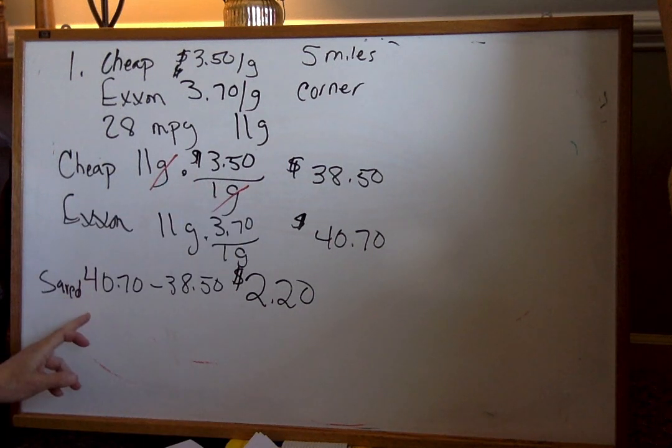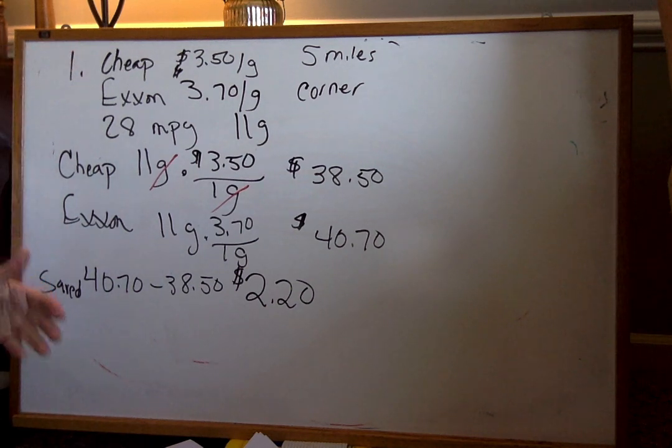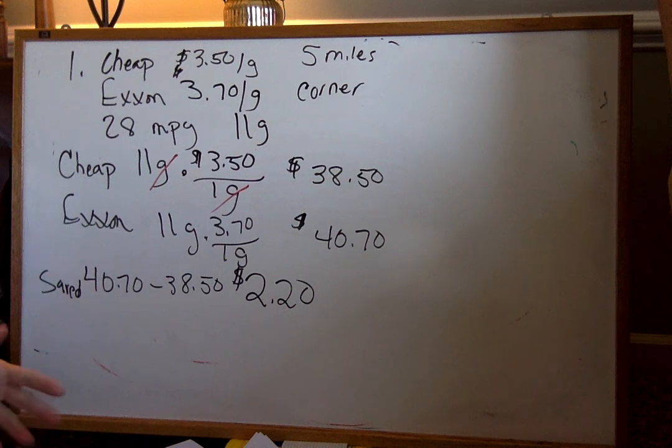But here's my position. If the cheap gas station is on your way to work or to the gym or when you're going to Target or something, absolutely stop there and get it. Why wouldn't you? But again, from my personal experience, I heard about people literally driving across town, the opposite direction of where they would normally go, just to save money.